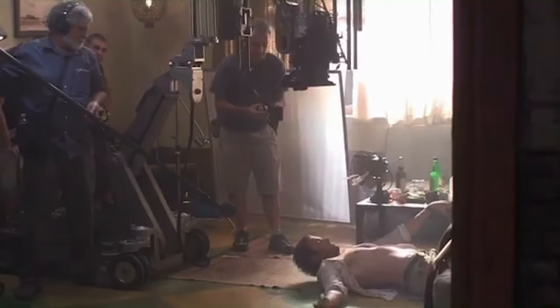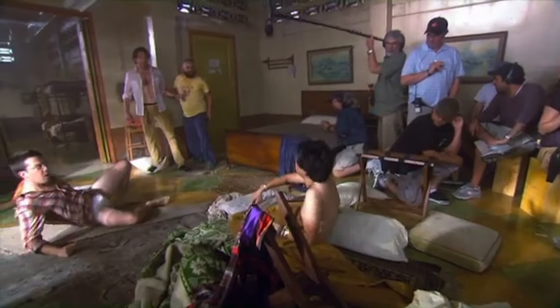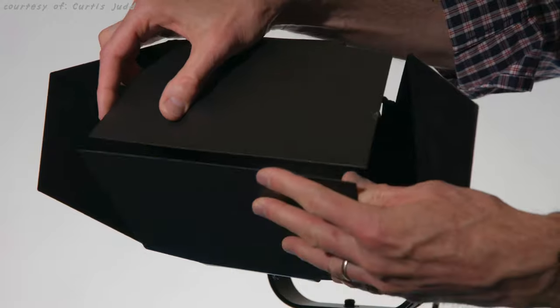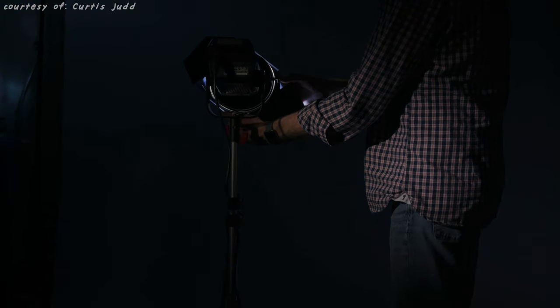So now you have some lights. Now what? Think of light and shadows like yin and yang. You can't have one without the other, and both are of equal importance to be able to control the look of your film or video. So let's look at some ways to control both. Barn doors are used to shape the light, to make it wide and bounce all over, or to be focused.